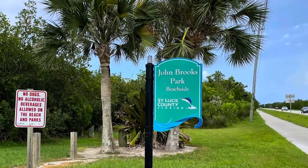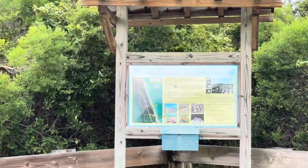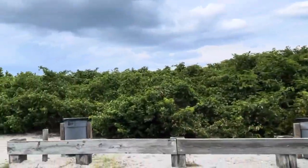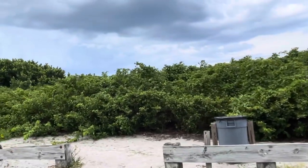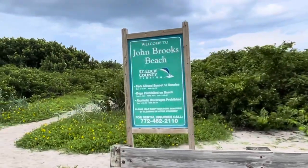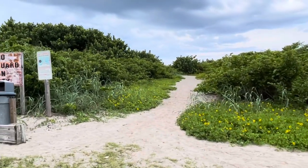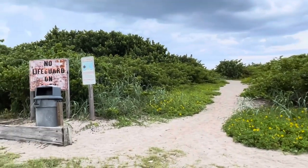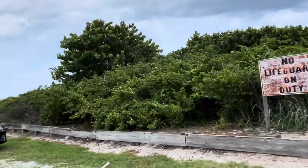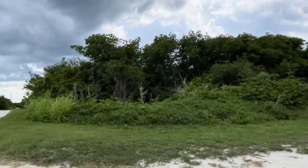Next beach on the path is John Brooks Park Beachside. Again, you know, information, like I told you, at every single beach there are some information. Now I am going to drive through this one. I've walked enough to the end and found that no one is there because they're all at the other beach. So I will show you the little path. You can walk it if you wish. I have had enough for that day. I've seen more than I want to see. And I will keep going on to the next beach.